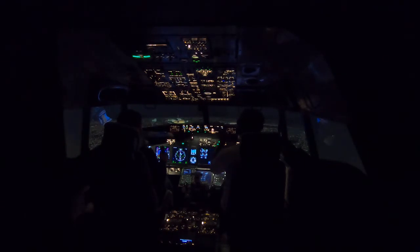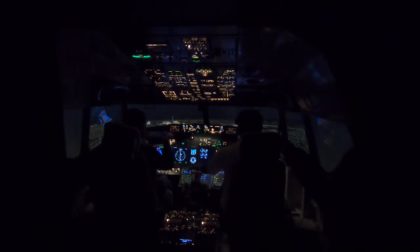Do you understand how the PAPI lights work? So you see two yellows, two reds. That's it. Good. But I shouldn't go straight down, right? Yeah.